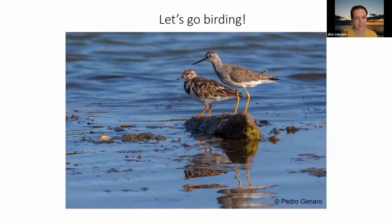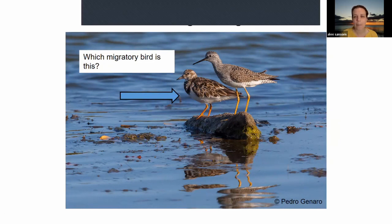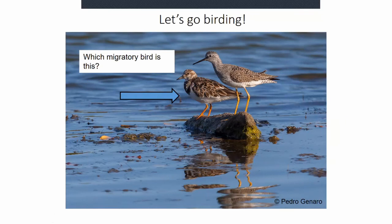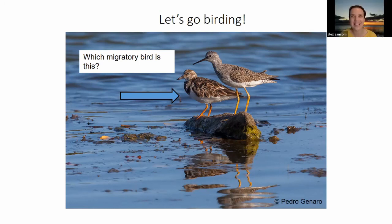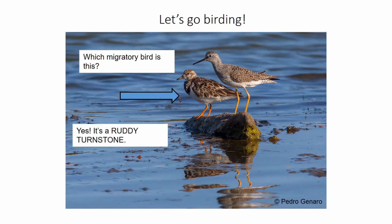Okay, now slightly harder, at least one of them slightly harder. So first of all, which bird is this one? The one that arrow is pointing at. Okay, we have Ruddy Turnstone from Javon. Hopefully I'm pronouncing his name correctly. Amy said Turnstone as well. Okay, Andre guessed the other bird, but I wouldn't say that. Not yet. Pharaoh said Ruddy Turnstone. Yeah, okay. So yes, it's Ruddy Turnstone.